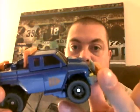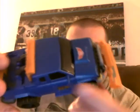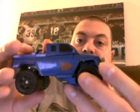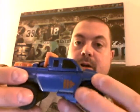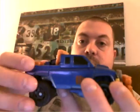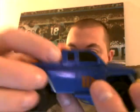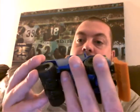The wheel is really nicely detailed. We got nice tread, all that kind of good stuff. We even have stepping boards here, which is very cool. Molding in for his door handle. We've got black smoke plastic for the windshield and the side windows, which is very nice. And we have some more molding right here, which is very, very cool. We even have little indents molded in for the lamps up here, which is very, very nice.